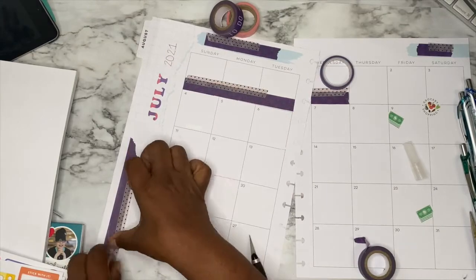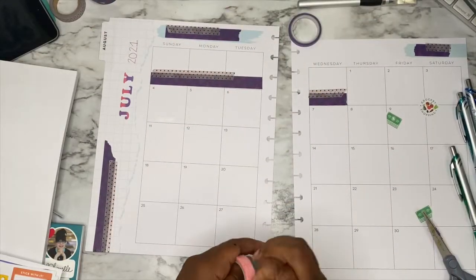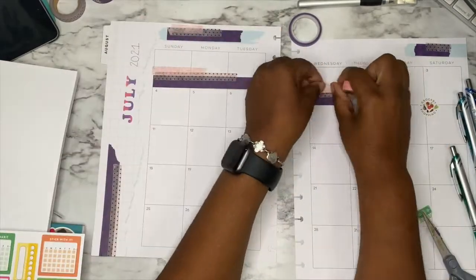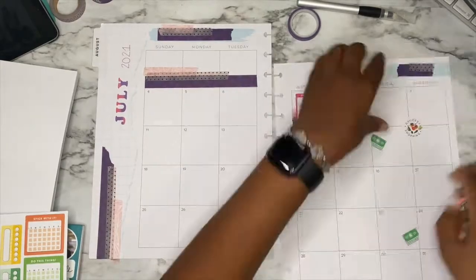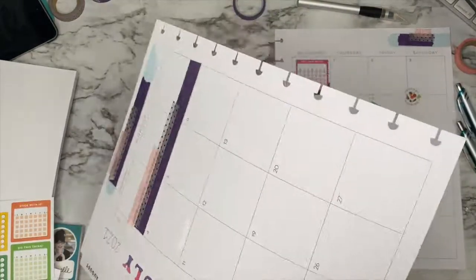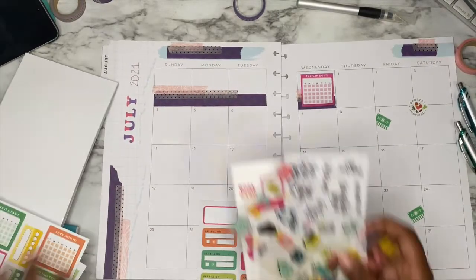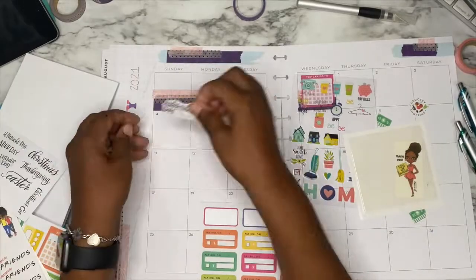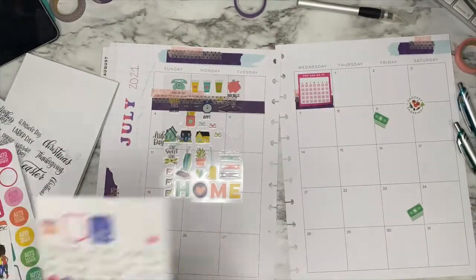And I use that same washi tape to cover up the old dates and give a little pop of color. I normally don't use washi tape diagonally, but I did this time, and I kind of like it. It's covering up the left-hand side and putting a little more decoration in it. So now I want this to be a little more functional as well as decorative.